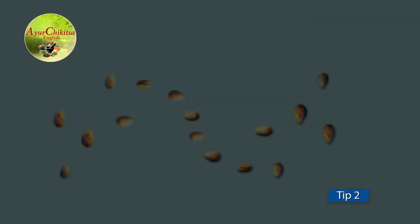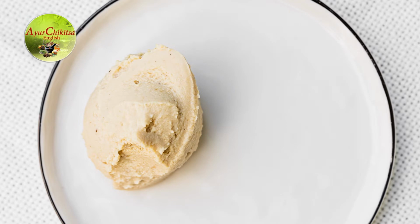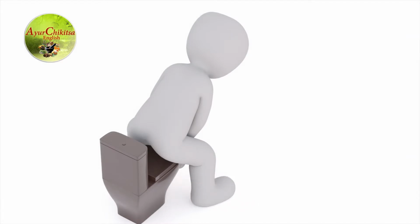Tip number 2. Take 6 to 10 lemon seeds. Mix with water. Make a paste. Apply that paste on the belly part, in and around the belly part. Loose motion problem will reduce.